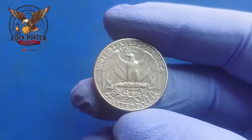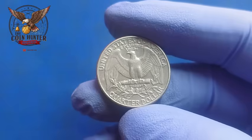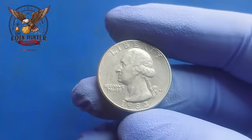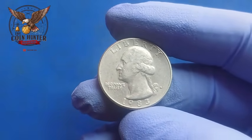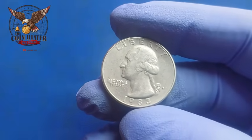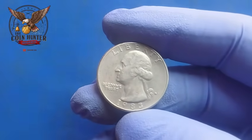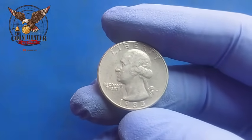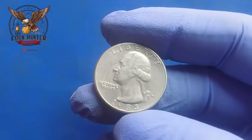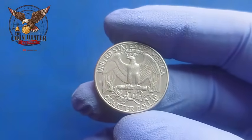Peterson sent the coin to PCGS for analysis, and their team of experts conducted extensive testing, including spectrographic analysis to determine the metal composition, precise weight measurements, and detailed examination of the strike characteristics. And after weeks of study, they confirmed what Peterson suspected. This was indeed a genuine off-metal strike error, a quarter struck on a dime planchet, representing one of the most significant modern mint errors ever discovered.